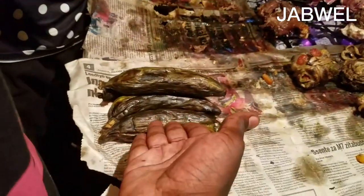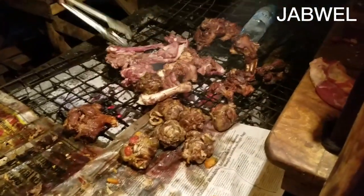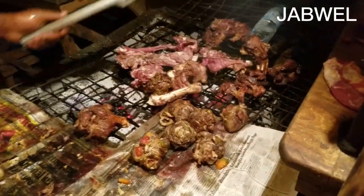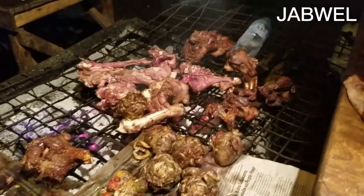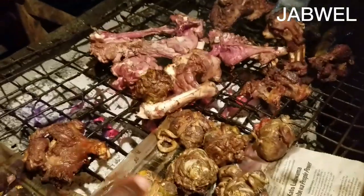You can see it here. In a day, you can roast a full goat or more. Sometimes two goats, sometimes one goat. So you can see over here what we do have. We have also bought one.